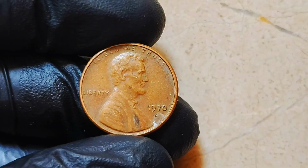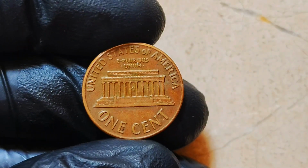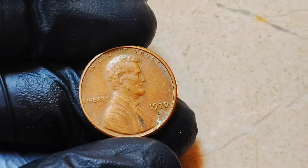Some spent it on groceries. Some dropped it in a vending machine. Others left it buried in a jar for decades. One man discovered his in an old cigar box in his grandfather's attic, and walked away with a life-changing windfall.